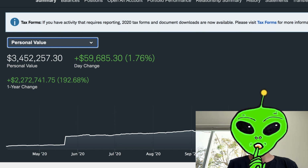Just like selling at a profit is a capital gain, selling at a loss is called a capital loss. So any capital loss that you have, you can use that to cancel out any capital gains so you don't owe taxes on that amount. So if you have 10K of capital gains and 10K of capital losses, you owe $0, all right? So this is where tax loss harvesting comes in.